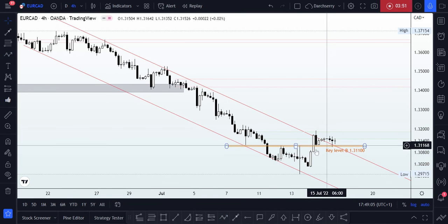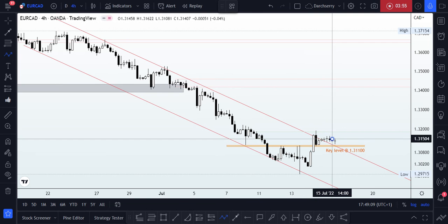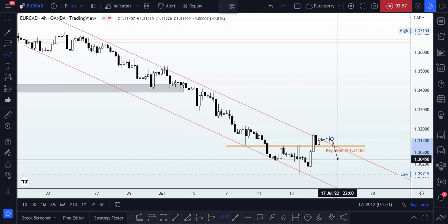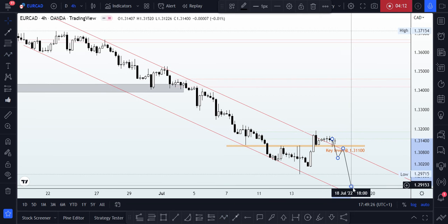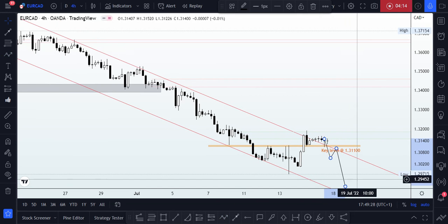So going into the new week, I want to see price break down the key level. Remember, I don't get too excited at the sight of a signal. We see a signal in the form of a breakdown of that key level, a retest of the key level, or probably that resistance level of the descending channel to give us further confirmation of a trend continuation to the downside. That is the first scenario I'm looking out for.